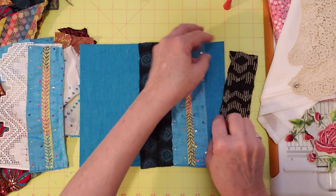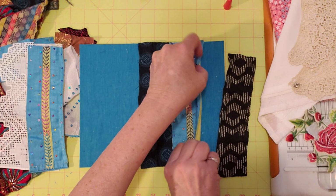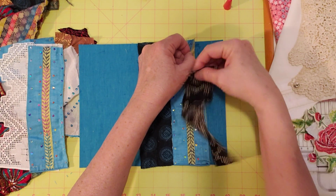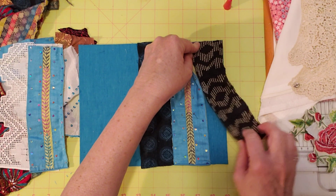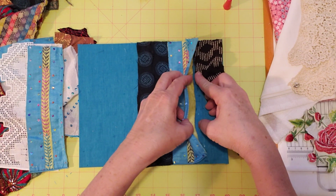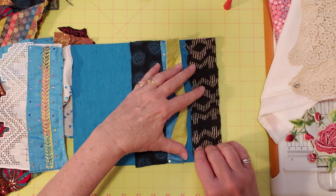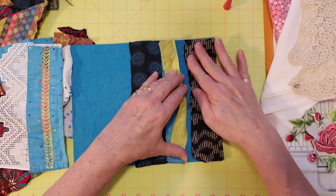Let's see, I think I meant to put this under here. So let me lift this up before it dries. Yeah, let me lift this up before it dries. Okay, yeah, I meant this to go over the top because it has a nice kind of hem on this middle piece here. So yeah, I should have put this under here. Hold on, it's not dry yet. We're okay. Okay, let me peel that back up there and put this under here. Okay, so that will be under there.